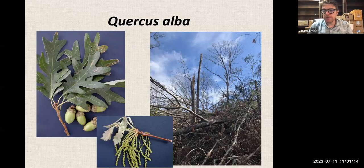Also, this is one of the species that, when a lot of the other trees were knocked down by Hurricane Michael, was standing there looking flawless. You see on the picture on the right, that tree in the far right that's standing there, that's Quercus alba. Very, very tough tree. And it has these very beautiful lobed leaves. Again, wide distribution, but provenance is critical for this.